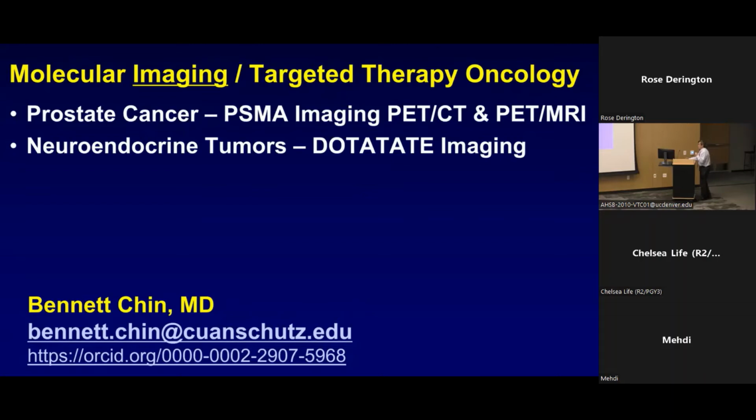We also have special targeting agents for neuroendocrine tumors. We have a targeting agent called dotatate, and this specifically goes to somatostatin receptors on neuroendocrine tumors, and it has very high affinity, so we can see things that other modalities can't. That's true for both prostate cancer with PSMA, as well as neuroendocrine tumors with dotatate. These are recently FDA approved, so we use these in the clinic. These are very brand new therapies, and these are the areas that we work in clinically and for research.